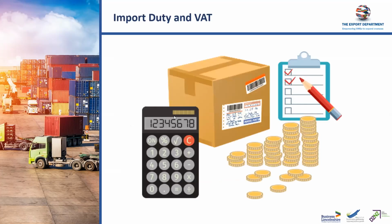So currently, when buying goods in from outside the EU, from a country that doesn't have a free trade agreement with the EU, UK companies would have been paying import duty in line with the EU Common External Tariff. However, as of 1st of January, in the absence of a trade deal, duty and import VAT will be applicable to goods coming in from the EU too, as we discussed.